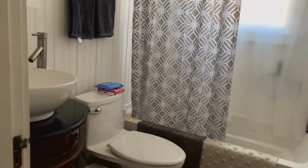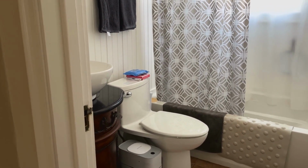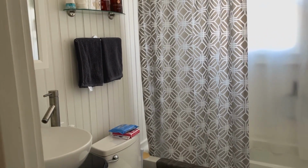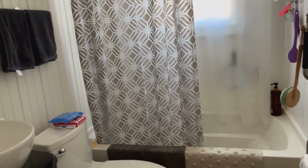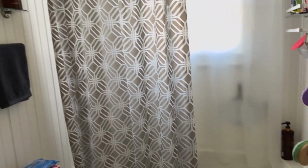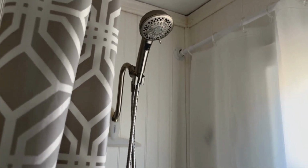The toilet was next to the doorway, so you could not use an elongated toilet bowl. You could only use a round toilet, so we had to have that repositioned. There was no shower in this bathroom because this house was built in 1940, and the tub was really shallow. So we put in an extra deep tub, and we put in an extra high shower holder, so if someone's tall, they can take a shower comfortably.